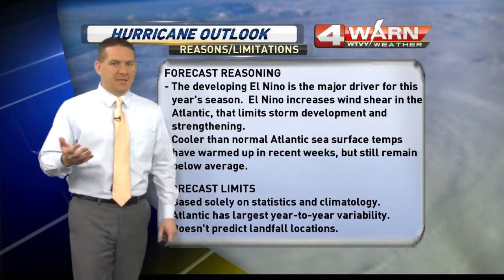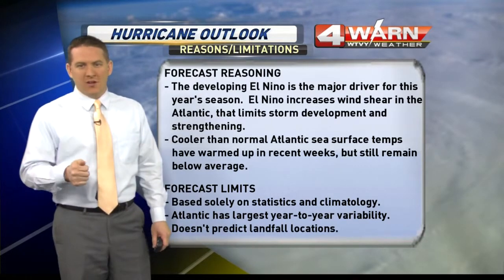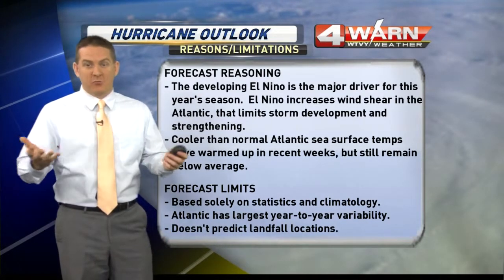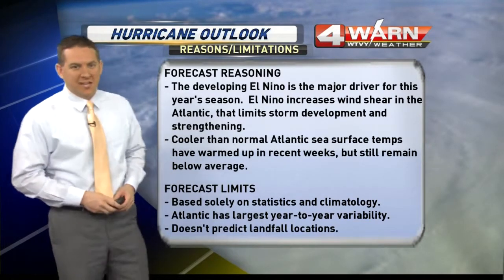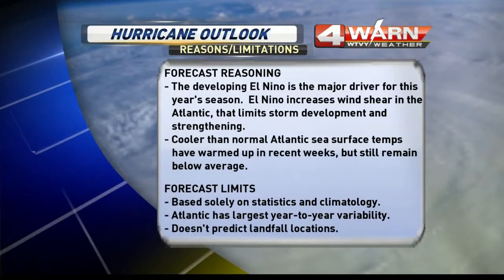Now, the forecast limits, there's 3 biggies, based solely on statistics and climatology, so nothing really that we have hard and fast evidence of yet to base our 2014 hurricane season on. The Atlantic also has very large year-to-year variability, and a seasonal forecast does not predict landfalling hurricanes or locations. So that's something we all have to keep in mind. So preparedness is the key. And even though it might be a slow forecasted season, it only takes one to make it a memorable season where you are. Oscar?